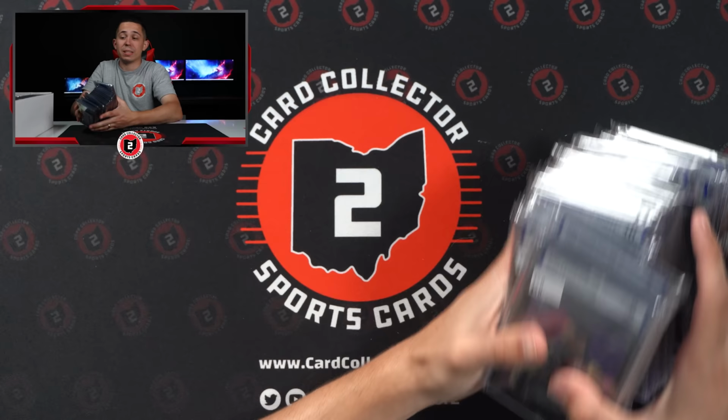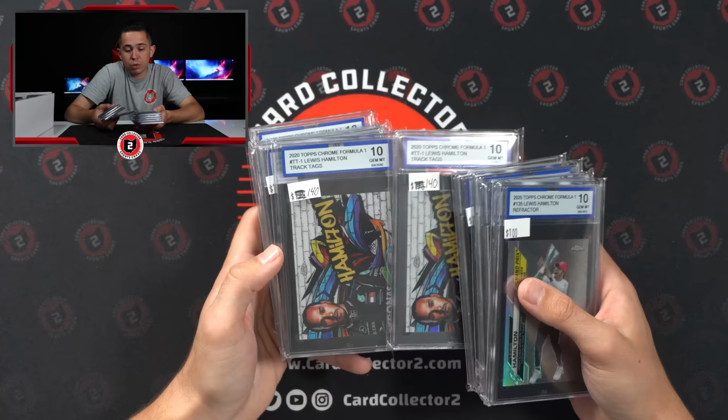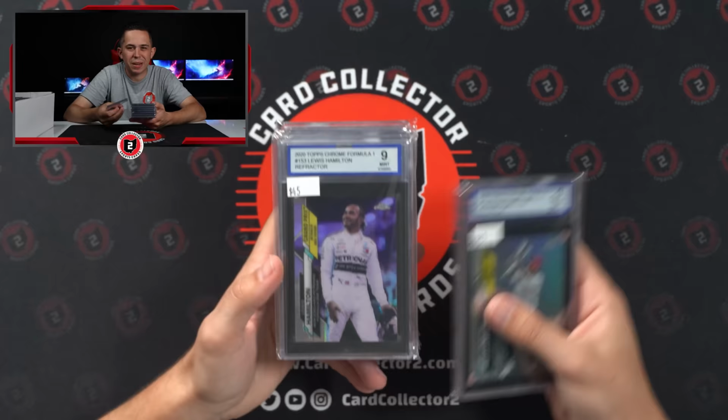Some of the other stuff will probably just keep slabs because people like slab cards. But again, never grading anything with ISA myself. Didn't really add a ton of value for me because I don't know what their market looks like. Got two track tags, Lewis refractor. Slabs look nice, but again, just don't know what the market thinks of those, and I didn't really want to spend time looking into it. It was more like a bulk deal on the entire lot.